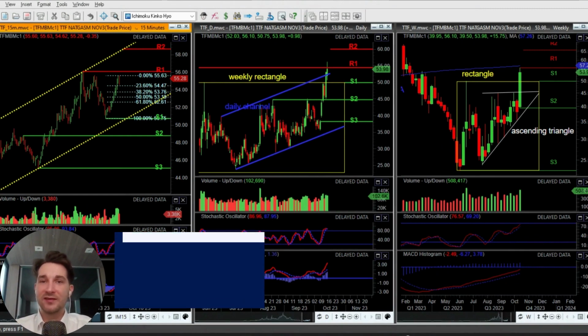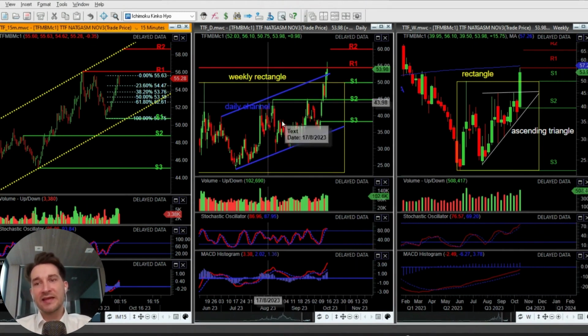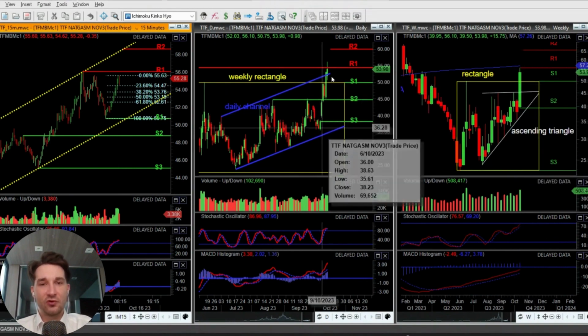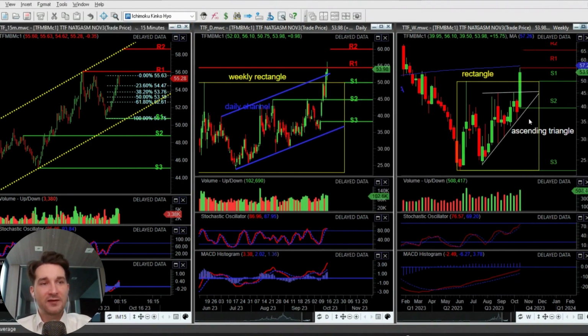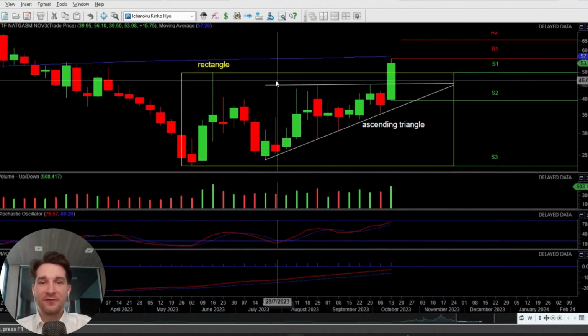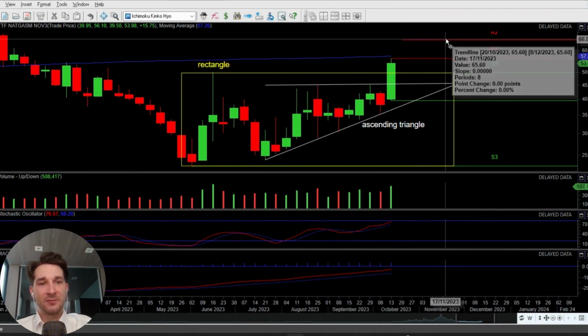We will start with the TTF front month. Okay, so here we see the weekly, the daily, and the 15-minute chart. So on the weekly, we do see that this was a really strong week that we had here. In fact, if we look at the weekly chart, we do see that we have pushed above this ascending triangle that generated a target at 65.6.